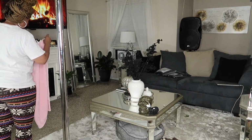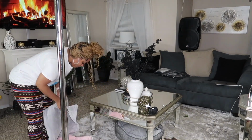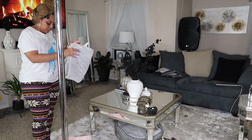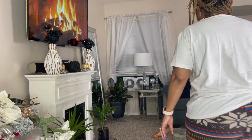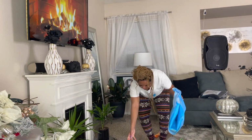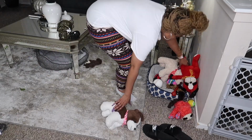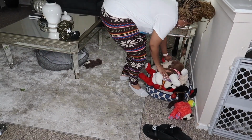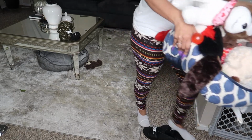Here I'm just picking up the doggy blankets and their doggy beds and all the doggy stuff. I'm doing that right here, and I'm putting it to the side because I'm going to put it back. I'm folding up the potty pad because I'm going to throw that pad away, and then I'm going to fold up the little thing that the potty pad's sitting on before I get started. And then here I'm picking up their doggy toys. Again, they had toys everywhere.